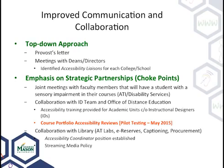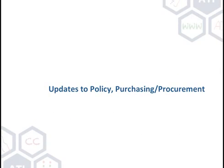And we also wanted to work with the library on procurement. One of the things the library did was establish an accessibility coordinator role, which is combined with an instructional design role from one of their staff members. And we also work with them on the streaming media policy. I'll go through all of these things a little bit later, but just wanted to highlight these are the choke points that we kind of focused on.